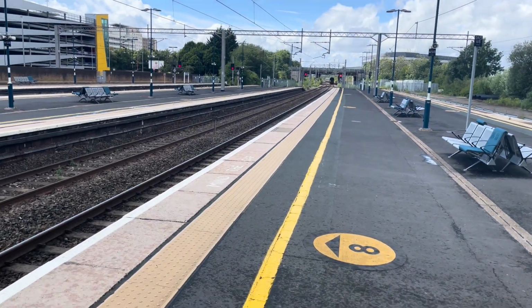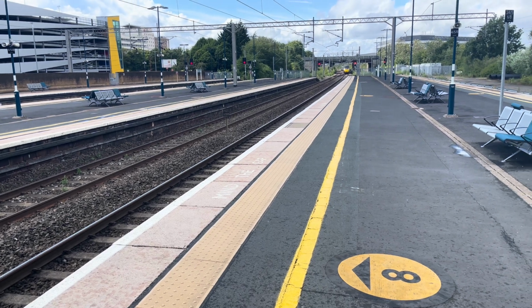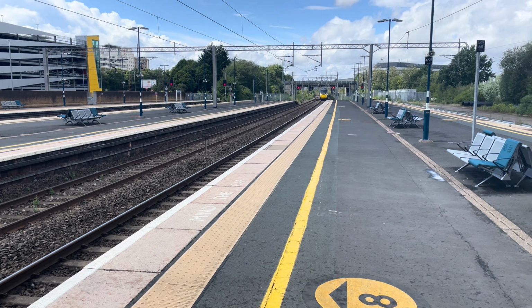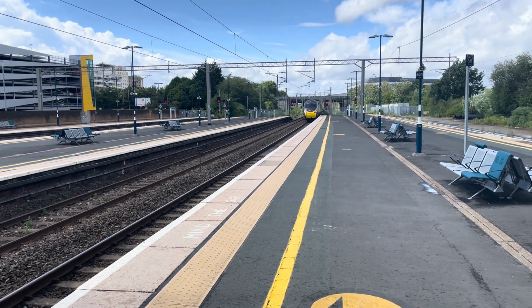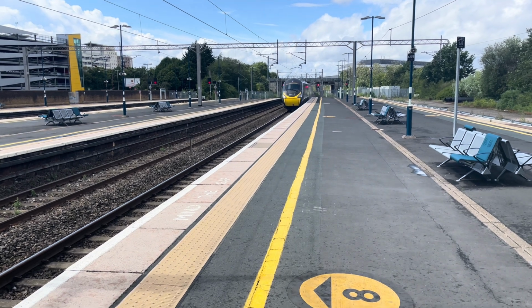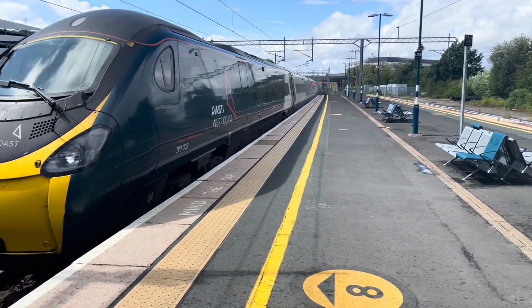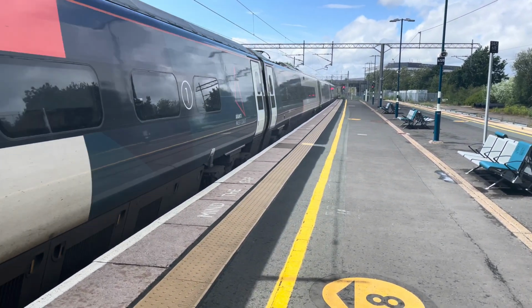Right, this one's early now. It's not supposed to start till 15:27. It's about 15:22 now. But it's 9 coaches. Oh dear. Let's find the reserved coach or seat on board. We're getting on 390 005. I did not expect an Avanti ride today, but things have gone wrong.